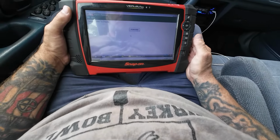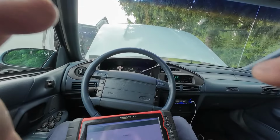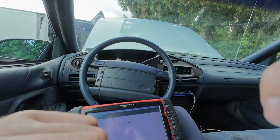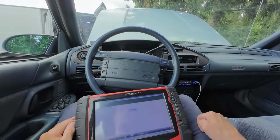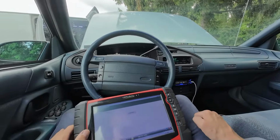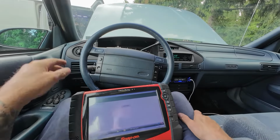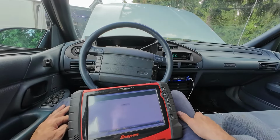Oh, it just stumbled. Now I can hear the fuel pump. It's stumbling again. Fuel pump's pretty noisy. It doesn't sound like it's cutting out. It's been super hot, so I'm pretty sure that the AC was probably on while this was acting up on him.